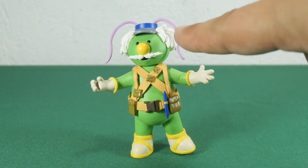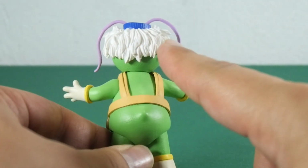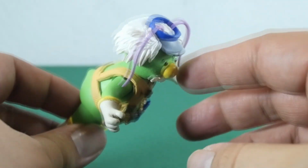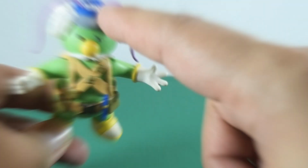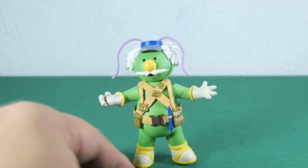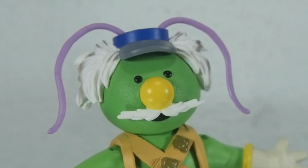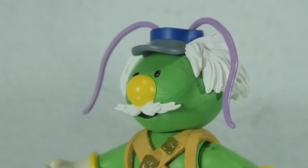Now let's check out Architect's head sculpt. I very much like his white hair. It makes him look experienced. He has a couple of antennas there sprouting out of his sun visor cap, which is blue and grey, as you can see here. Now, checking out his face, he looks motivated, happy. And of course, his mustache looks really nice, guys. And of course, his big yellow nose.